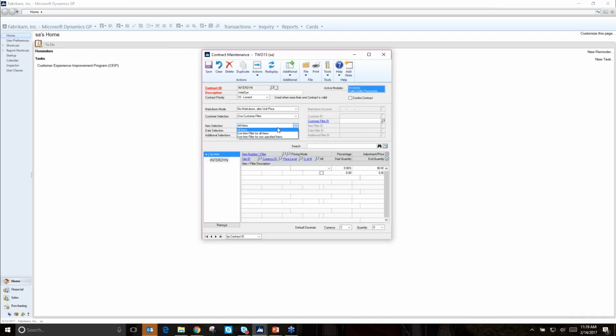Same thing goes for items. You can create item filters for all your items or for single items or specified items. So those kind of filters are going to pull right off the item card. So things like description, unit of measure, manufacturer, any of those, you can use those to create those filters.